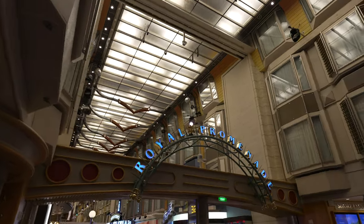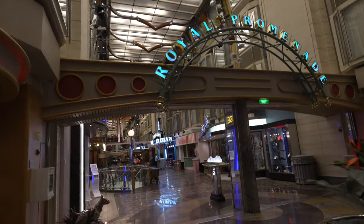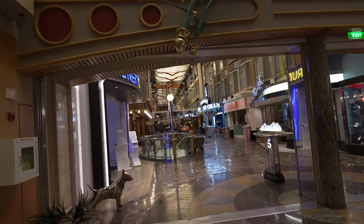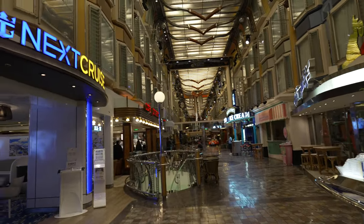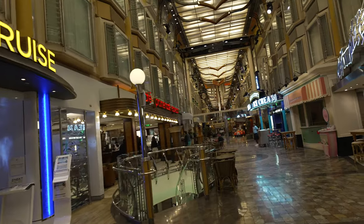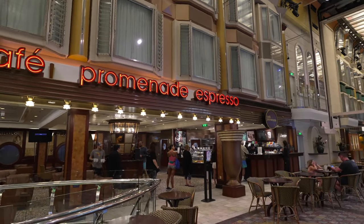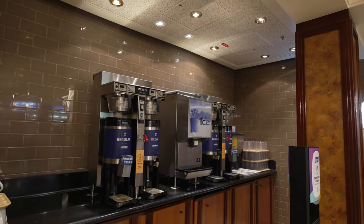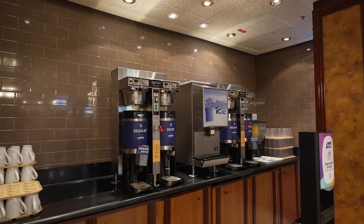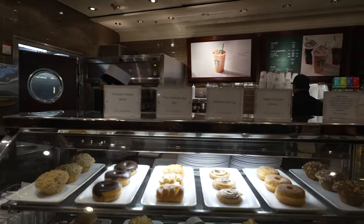All right, so before we go to main dining breakfast here on day three, we're going to head into the Cafe Promenade. Now, this is actually part of your cruise fare, except for the specialty coffees in here. They are not. And it's down here on deck five. Cafe Promenade Espresso. They do sell Starbucks. And they do have, now this is free back here too, juices and coffee, regular coffee. But see what they have. Here's some of the things they have for free.